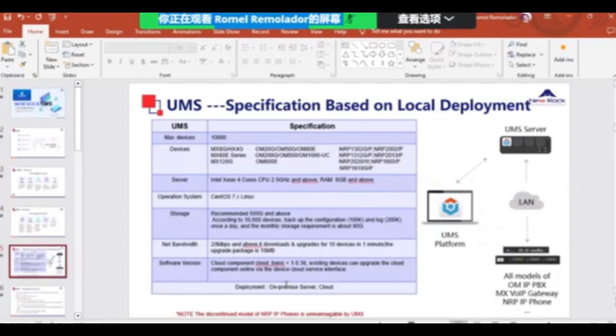For the UMS specification, based on the local deployment, the maximum number of devices we can support is up to 10,000 devices. And these are the devices as shown on the screen here: the MX series, the OM IP-PBX series, and the NRP phones. For server requirements, you need to have 2.5 gigahertz and above, and RAM of 8 GB and above.